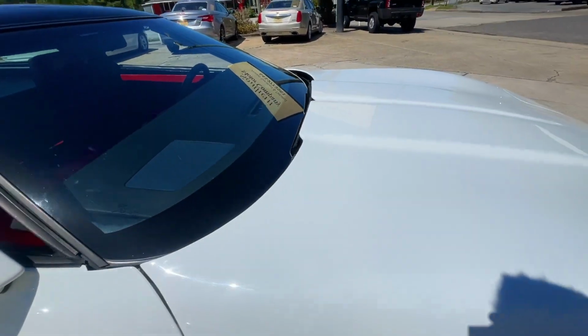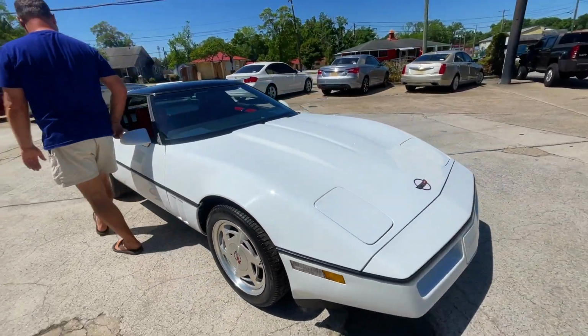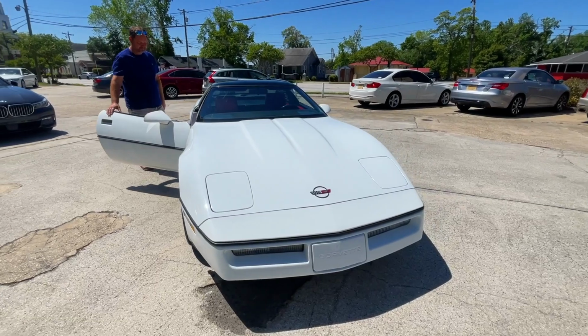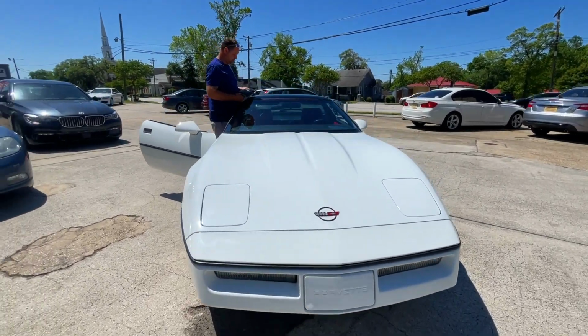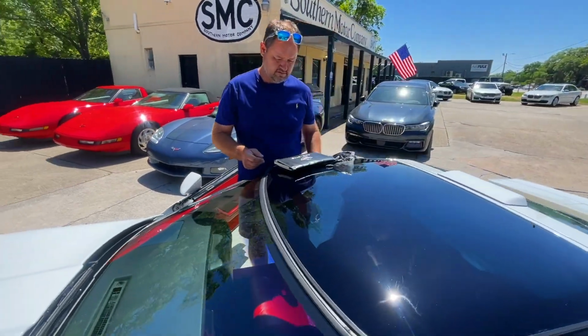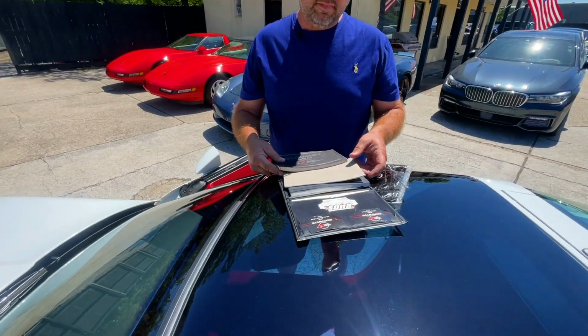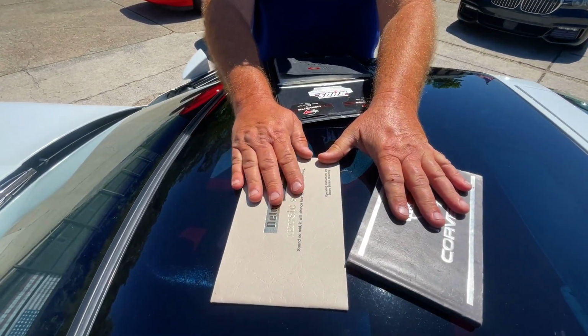I got it. There you go. Does have manuals, Delco Bose music systems manual. That's kind of cool to see.